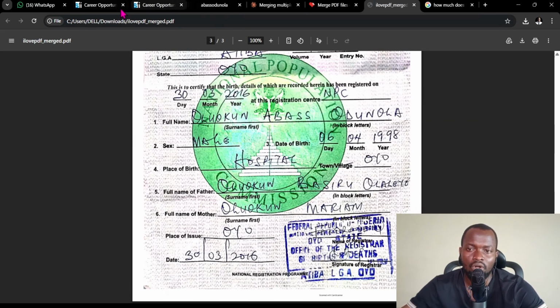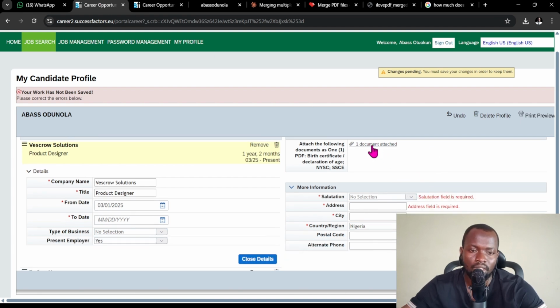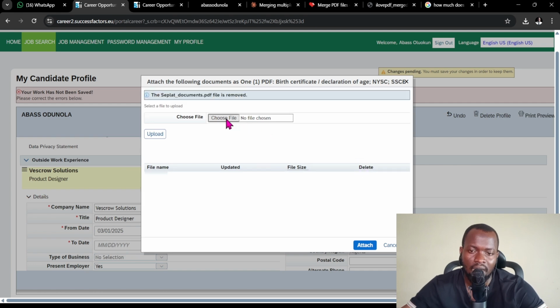So once you do all of that, then you can now upload the document. It's even saying that I've attached one document. So let me click on it so I can delete it. I would upload it again.